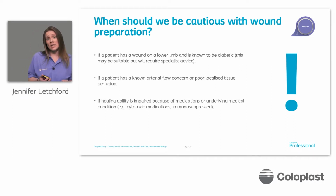And if the healing ability of somebody is impaired because of medications or an underlying health concern, then it's important to take a multidisciplinary team approach in managing those wounds.